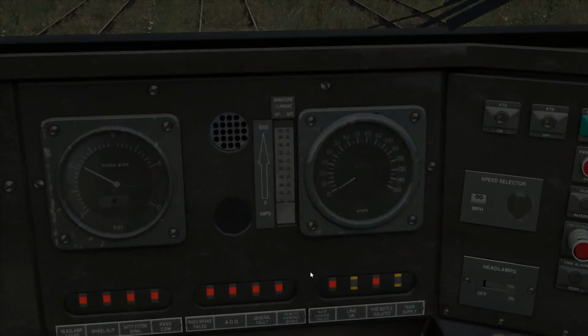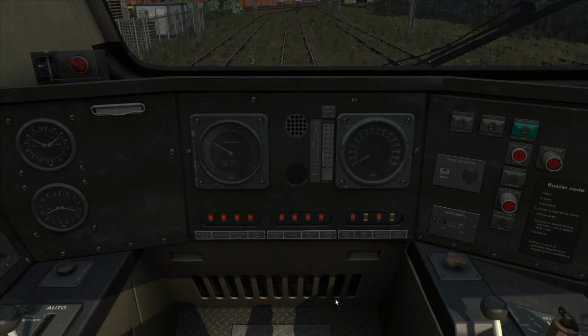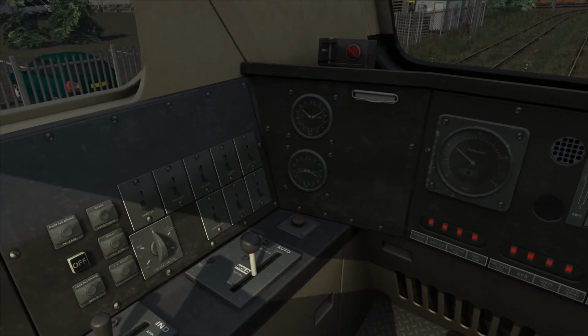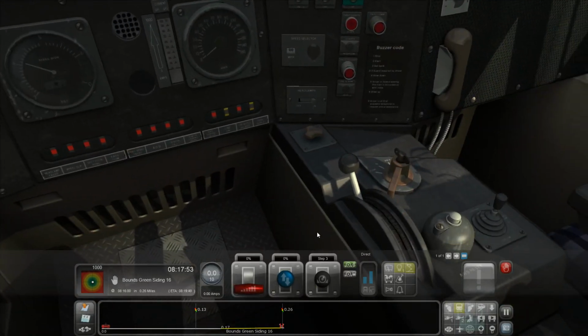Look at that, and it's like, oh my god, is that a real train? Oh, wait, it's a video game. It doesn't quite look right. Do you see what I mean? You might probably not. Whatever. Screw it. Let's just go, shall we?